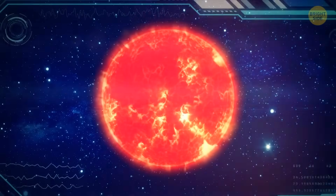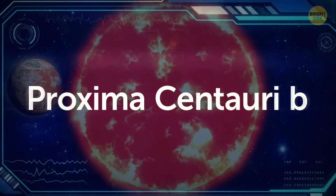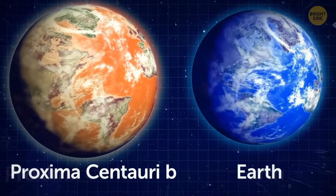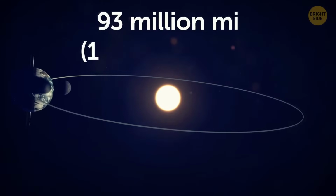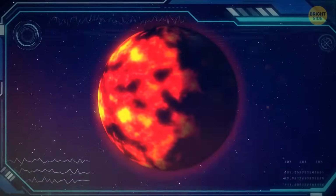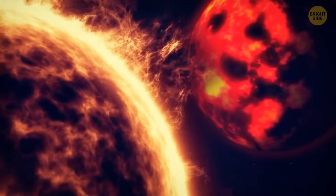But it's not the star itself that interests us, it's the planet orbiting it. That's Proxima Centauri b. It's 17% bigger than Earth and about 10% heavier. It orbits its star at a distance of 4.5 million miles. By comparison, Earth is 93 million miles away from the Sun. That's 20 times farther. But the host star, Proxima Centauri, is a red dwarf. It doesn't emit as much light and heat as our Sun.